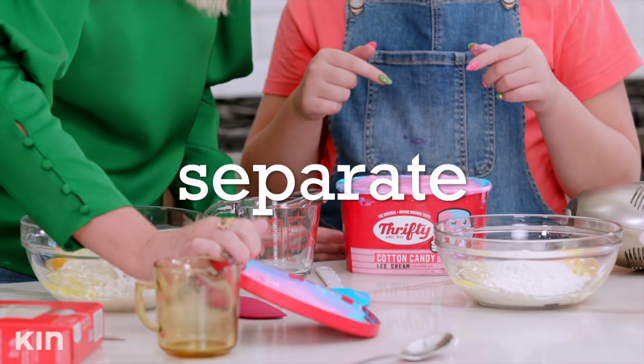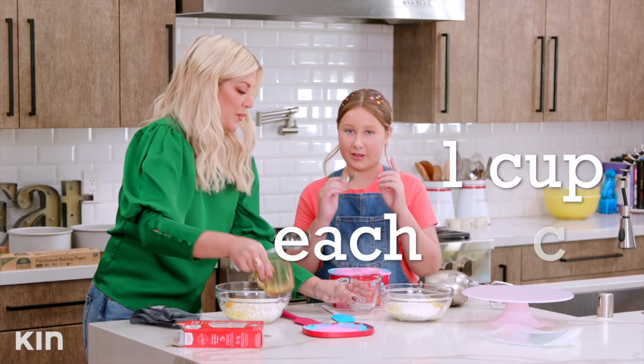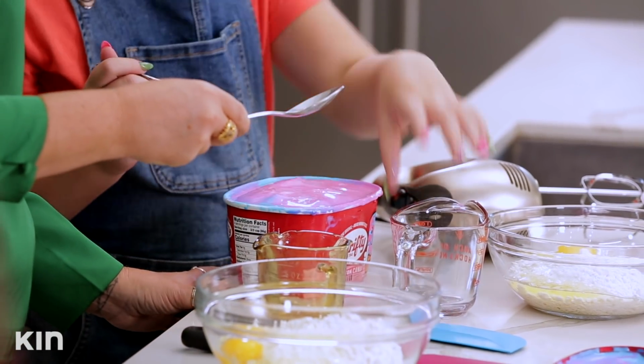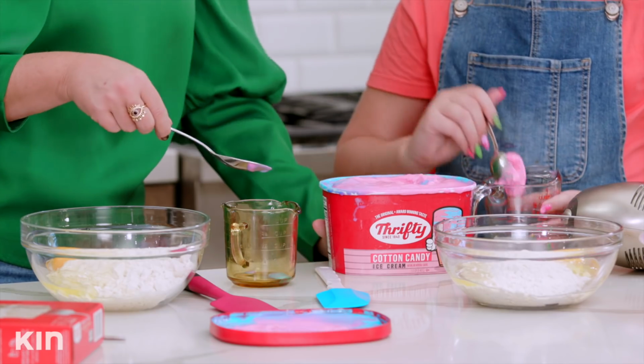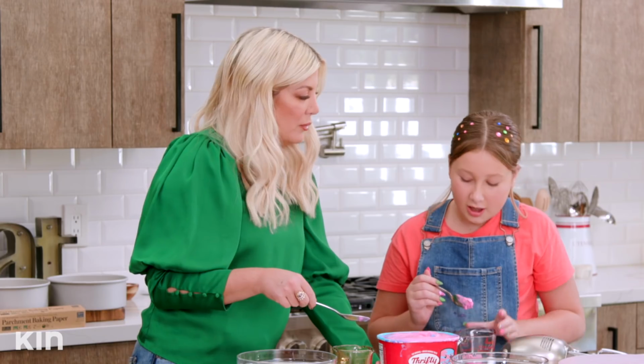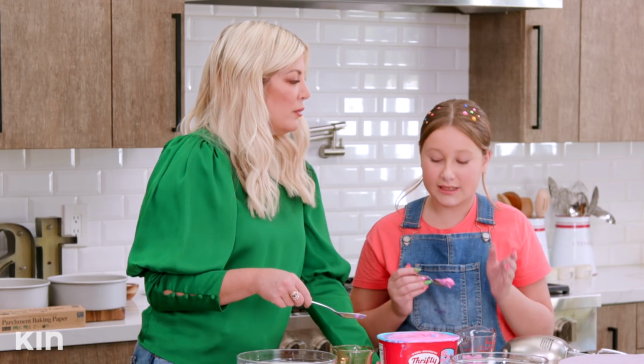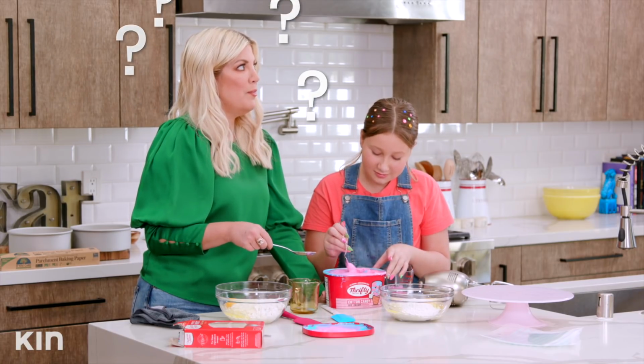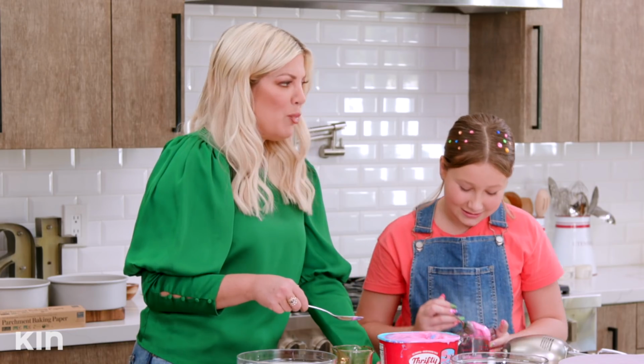Now we have to separate the colors. One cup of each color of ice cream. Okay, do you want to do the pink? Yeah, because it's easier. But there can't be the smallest bit of blue in the pink, but there can be some pink in the blue. Okay, gotcha. Now, why are we separating the colors?